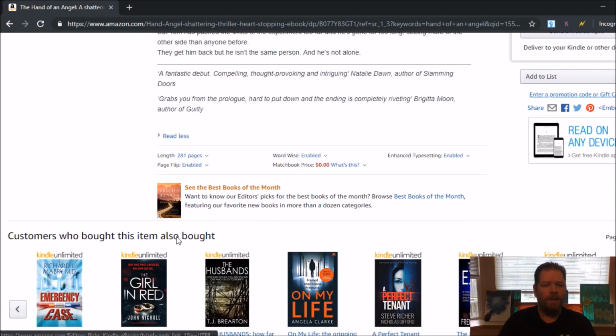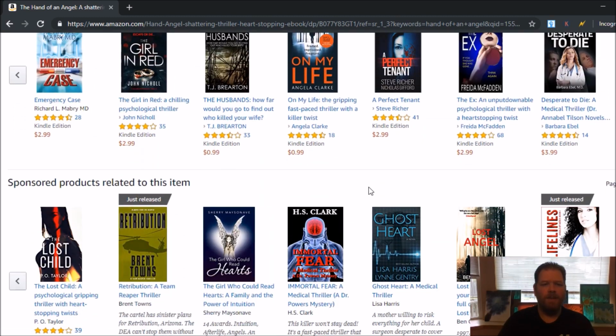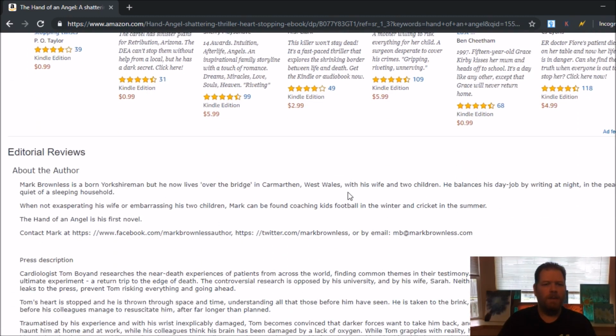So we're going to scroll down. Okay, these are the also bots. Okay, see, so here's where your editorial reviews would go, right here. And so they would show up, and they'll actually show up in bold, and they'll be itemized because you actually put each one in as a separate editorial review.